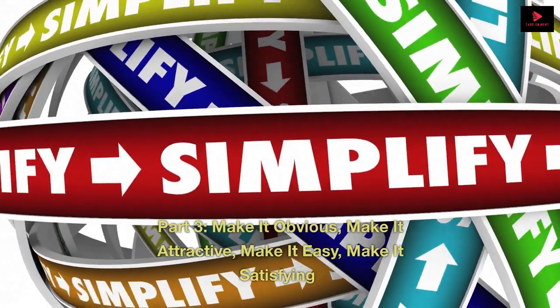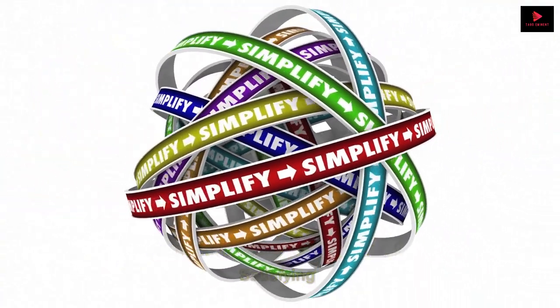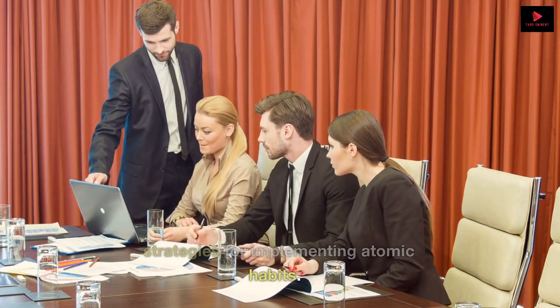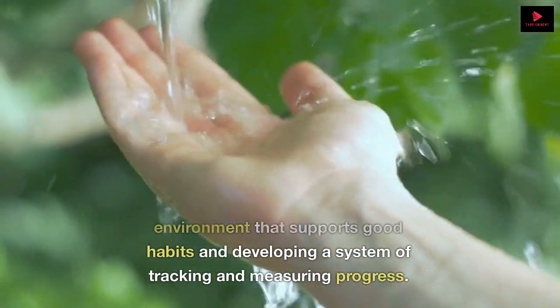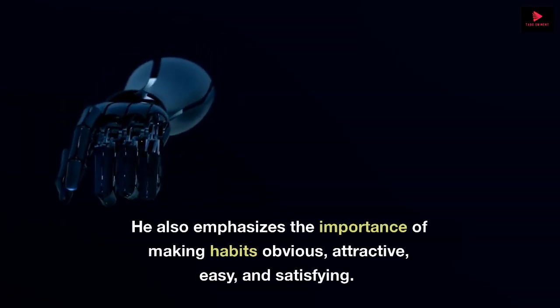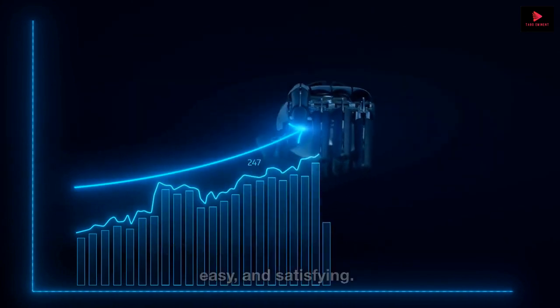Part 3, Make it obvious, make it attractive, make it easy, make it satisfying. Part 3 provides practical strategies for implementing atomic habits. Clear focuses on creating an environment that supports good habits and developing a system of tracking and measuring progress. He also emphasizes the importance of making habits obvious, attractive, easy, and satisfying.